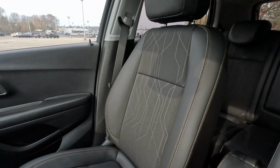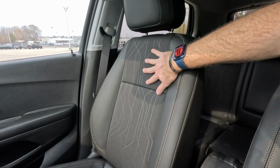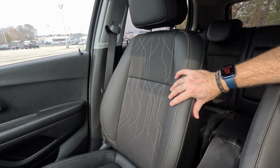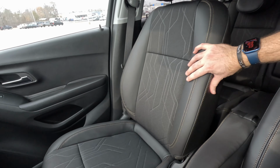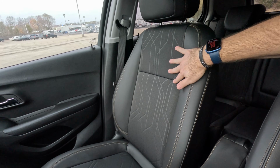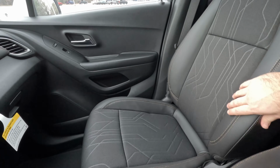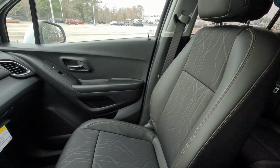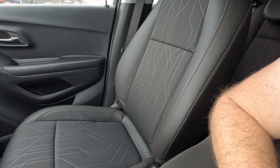And then looking at the seats, so we do have vinyl and cloth seats with orange stitching around the sides. Again, very nice, very user-friendly here at this $25,000 price point. Nothing special about them. They are not heated, they are not ventilated, they are just a very nice and very comfortable seat. I've got nothing to complain about here. There is power lumbar on the driver's seat.